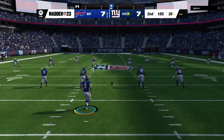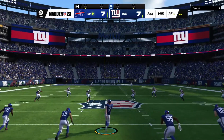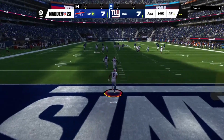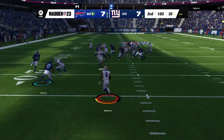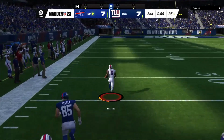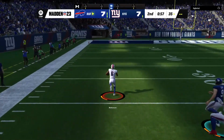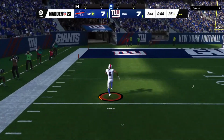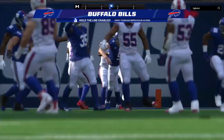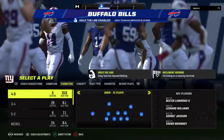Each team's had it. Each team has scored. 7-7 here as the kick's away from his end zone, Isaiah McKenzie. Oh, a dangerous return man showing it here. He's at the 30. 10, 5, and he'll bring it back all the way. Touchdown, Buffalo.